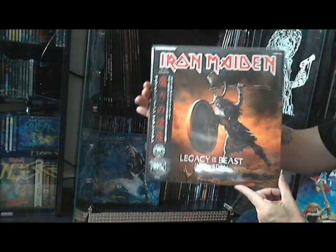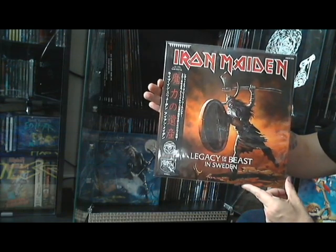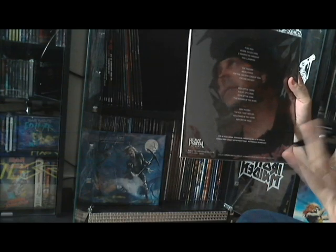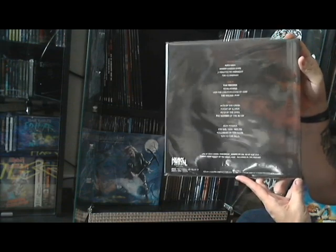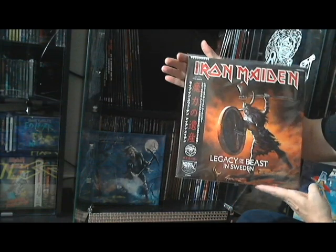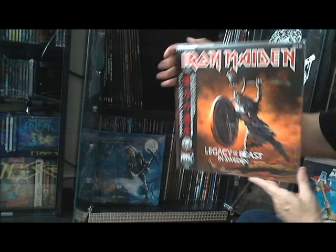Legacy of the Beast in Sweden. It's funny, right now I actually have one of these in this series coming in the mail, so it's not here in time for the video, but that's all right. I'll show it in an update. 2 LP set, gatefold, Obi, Legacy of the Beast in Sweden. Love that cover.